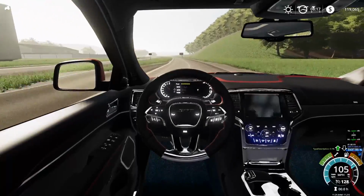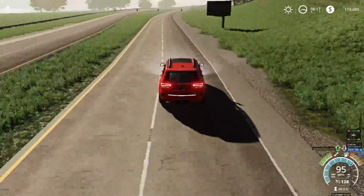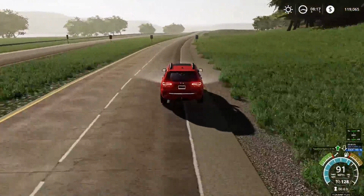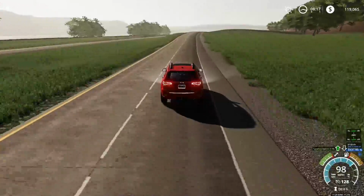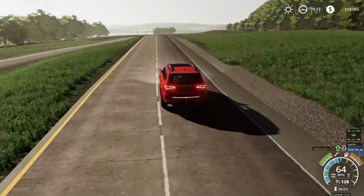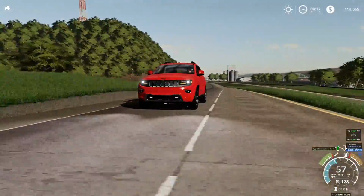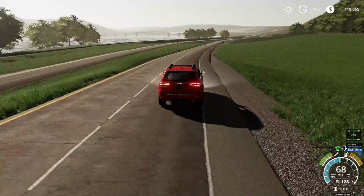Let's turn on them lights. Oh, heck yeah. This thing's got some zip to it. Forget fuel mileage, but man. Slow down, we're going way too fast. Oh, I like the Jeep. I really like the Jeep, actually.